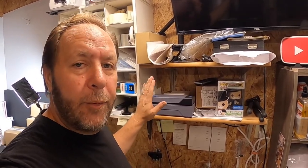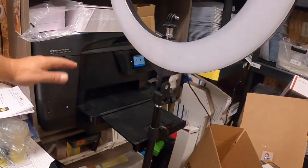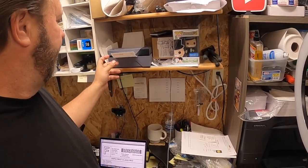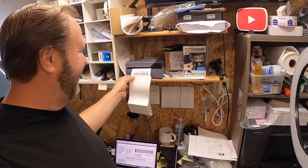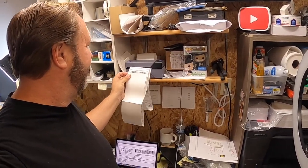All right, sometimes there's a controversy amongst resellers about a Rollo printer, a 4XL printer, a Zebra printer, or even an HP or Canon inkjet printer. That's an HP printer. But it doesn't matter. Whatever works for you, works for you. But I'm going to tell you, I love my Rollo printer. It's pretty nice. What's not to like about printing all the labels off at one time?